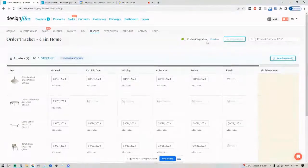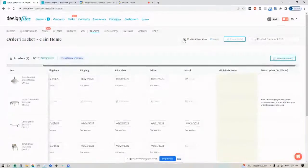Ooh. So this is new to the system. All you have to do is turn this toggle on. And then when you do that, what it's going to do is it's actually going to open up a client-facing tracker view in your client's portal.